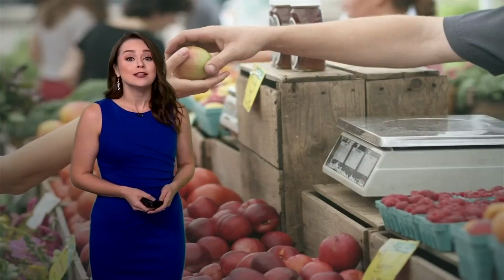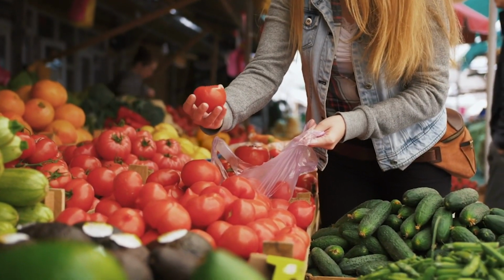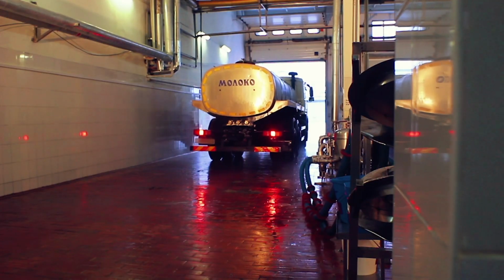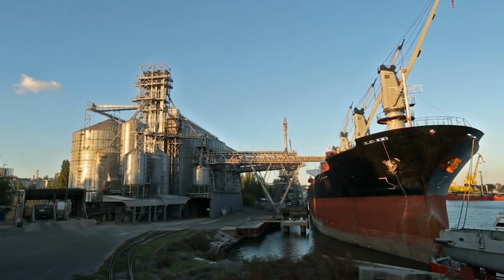Number two, eat local. This can include picking up more local products at the grocery store and/or going to the nearest farmer's market to pick up produce. Buying local will also cut down on emissions since a lot of food we get at the store is first shipped across the country and even parts of the world before it makes it into our grocery baskets.